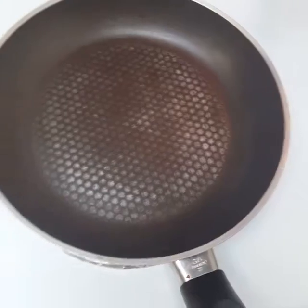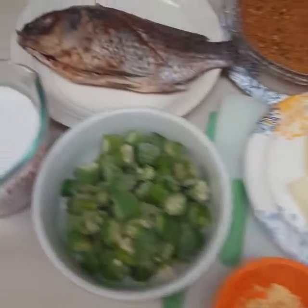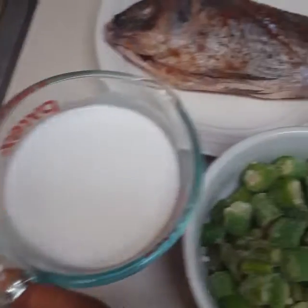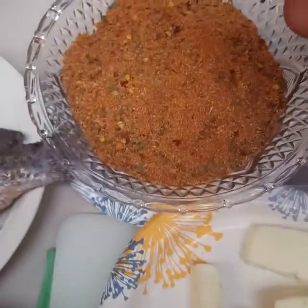I'm Chef Michael. Today I'm going to do a Jamaican steamed fish with coconut milk. Right here I have my coconut milk, I got my fish, my okra, my seasoning, my Chef Michael 12 herbs and spice. I got my bammy right here and I have my skillet ready to go.